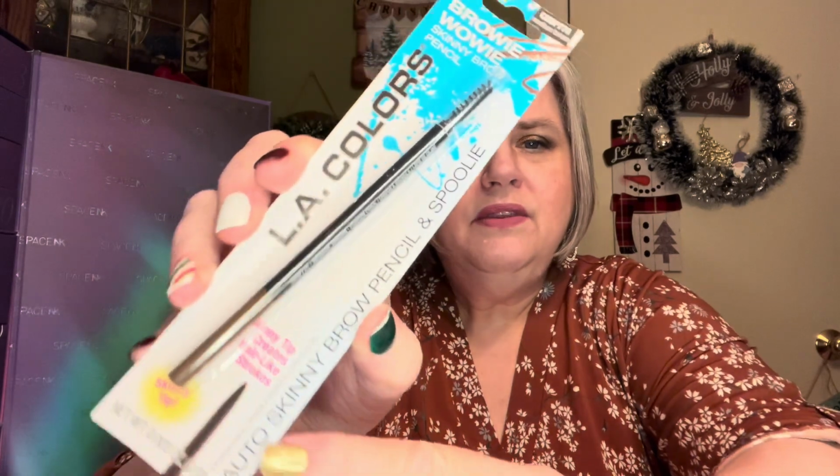We have the Wet n Wild blush that I just got in my Walmart box. We have this also from the Walmart box, Blue Glacial Oceanic Clay Mask. I'll probably never use that. And then I have the LA Colors Browy Wowie Skinny Brow Pencil. Skinny tip. Creates hair-like strokes. Okay. Medium brown is what it's called. So that is for that.